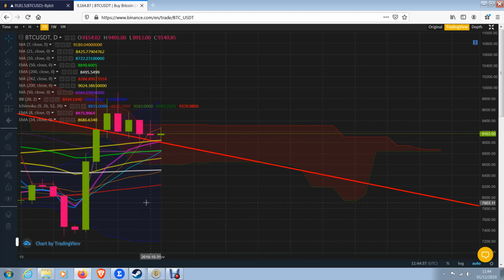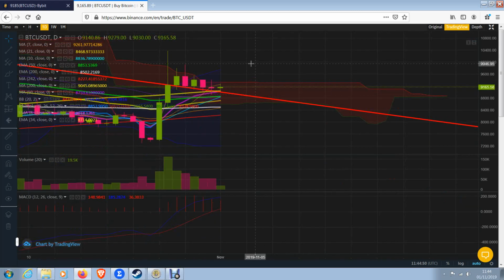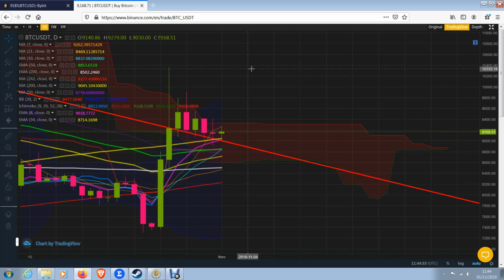And what it really needs to do is make a big push back up above 10,000, which is still a way off, but when we look at candles like this, it's not out of the realms of possibility. But I'm not really feeling it right now, even though all indicators do suggest a move to the up.